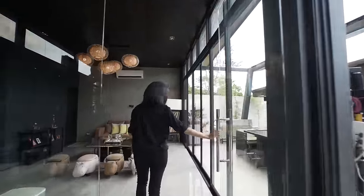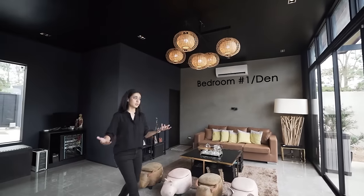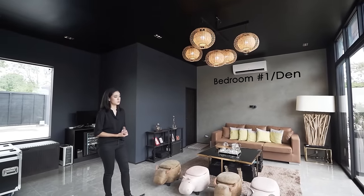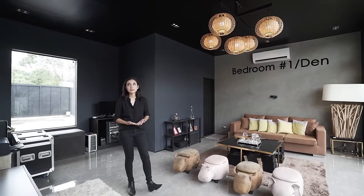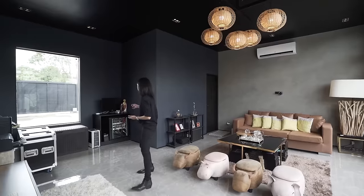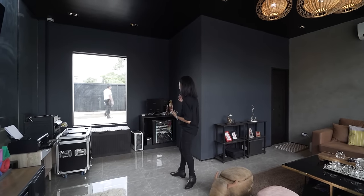Actually, this is counted as bedroom number one. But since this area wasn't used as a bedroom, it was used more like an entertainment area of sorts. So pwede rin naman. That is the security system. So everything, all of the CCTVs, the perimeter cameras, security cameras, etc. You have a lot here, by the way. You have closer to 30 na yata na cameras dito.